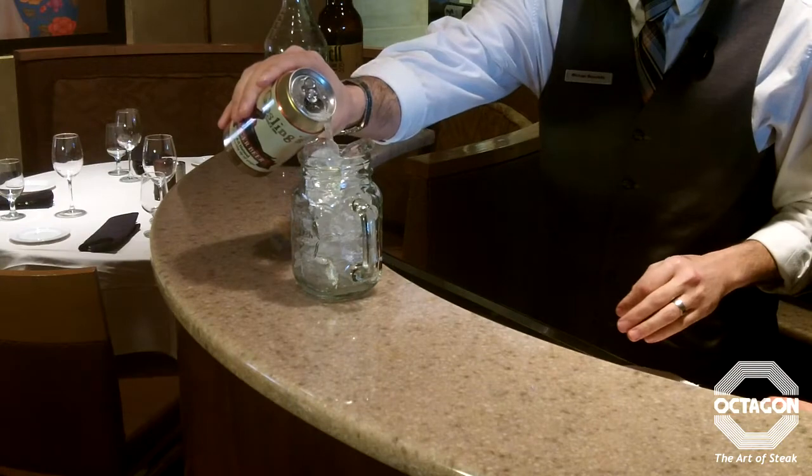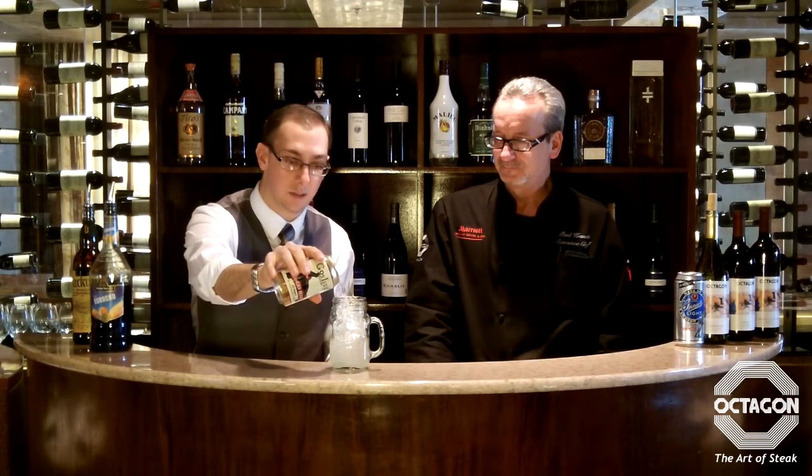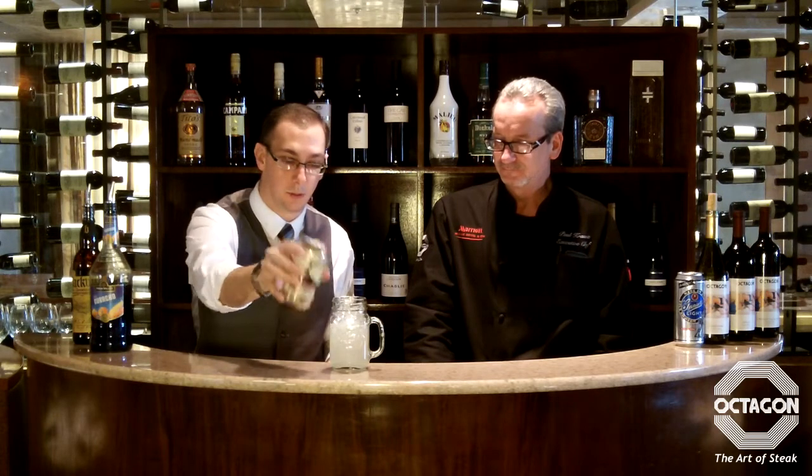So the basis and origination of this drink is based off a dark and stormy. A traditional rum drink that comes with ginger beer and Gosling's Black Seal rum. We are not going to use that. We're going to change it up today, so we had to give it a different name. You're going to want to start with a glass full of ice, always best. Chills the glass as well as keeps the drink nice and cold. Then fill your glass two-thirds of the way with ginger beer.